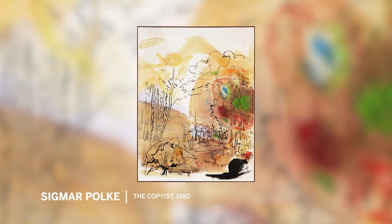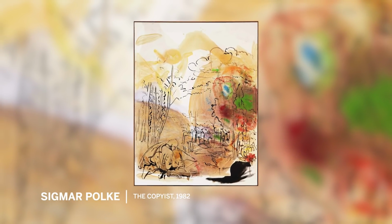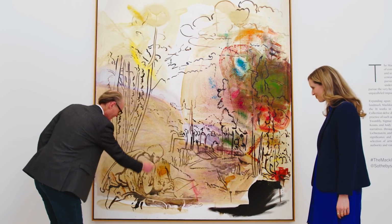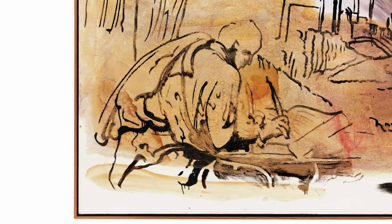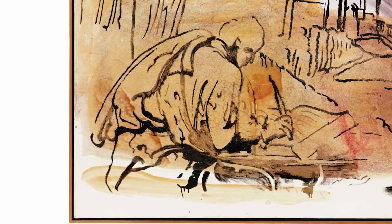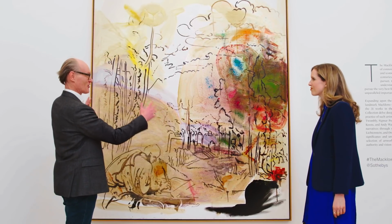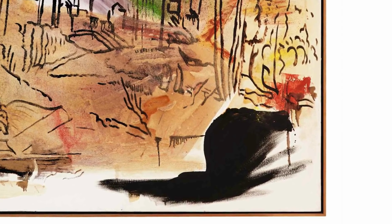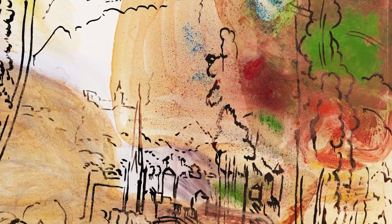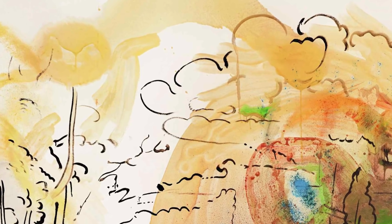And here we have sort of the artist looking at the role of an artist. So we've got the Copyist down here, which is the artist traditionally who would go to the museums and spend hours, days, weeks, months copying the great works. And this looks a bit like a Turner or a Poussin, doesn't it? And yet it's so far from that. It's so viscerally contemporary. He's giving us no out, really.